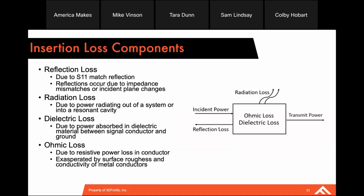And there are 4 components to that insertion loss. There's reflection loss, which is really return loss. So whatever amount of power was reflected back at you due to geometry changes and impedance changes in the device. Radiation loss, which is whatever amount of power can radiate out of the device. It doesn't happen much in waveguide or stripline, but in microstrip, there's some radiation loss. And in other devices, there would be radiation loss. I mean, that's the goal of an antenna, but that's not what we're talking about here.